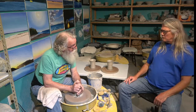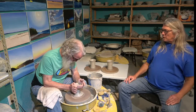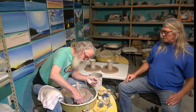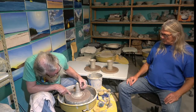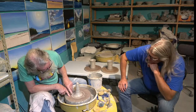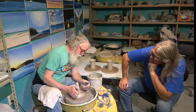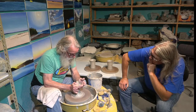Like I said, sometimes it's easier to center with my eyes closed. Much like what a drummer does when he closes his eyes just to keep the beat. See? That's some air bubbles and crud. You see the green? That's why I need to do this a couple of times to try and work that out of the clay.